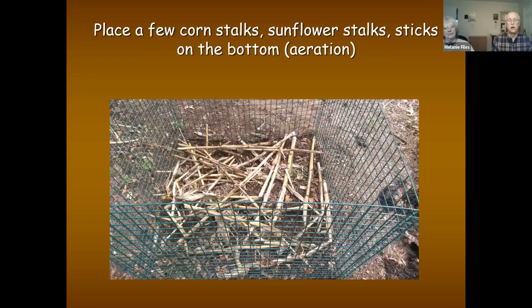Cleaning up your garden, in the spring you'll have a lot of sticks from plants that you hopefully left up for the winter, for the birds and critters to get their seeds off of. This adds aeration and also drainage to the bottom of the pile. Then you're going to start layering.